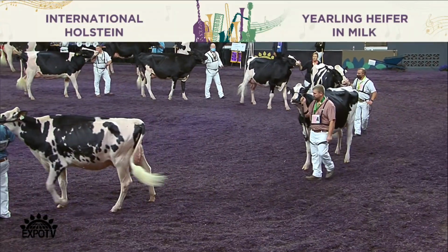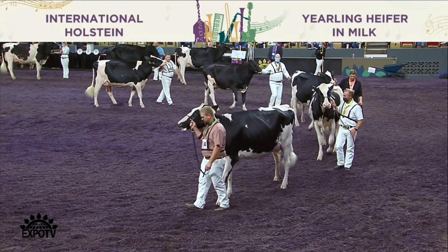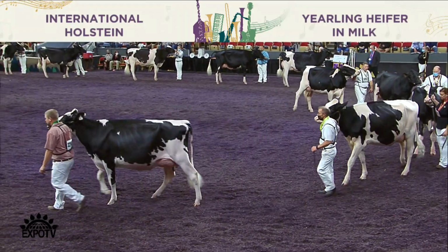The sixth cow, I kind of moved around a little bit. You like her on the move. She's hard top. She's wide. She's got that dairy strength. You love the fore udder. But like I said, I'd just like to see a little bit more top to the rear to move her any higher in her class today. Congratulations to these breeders and exhibitors.